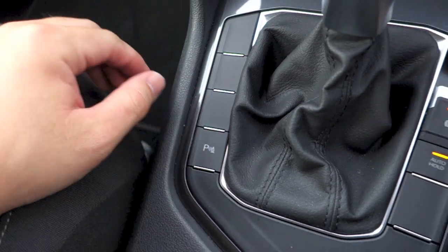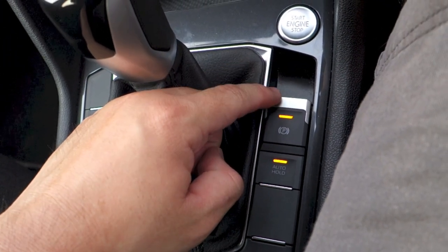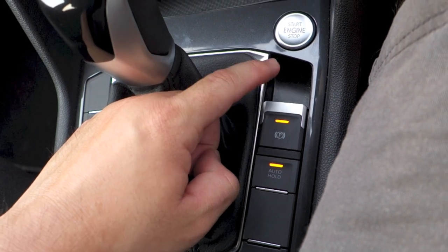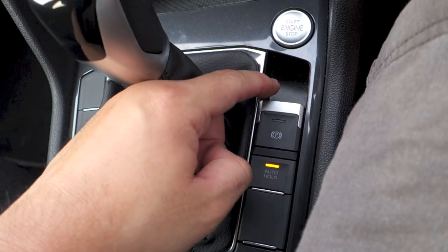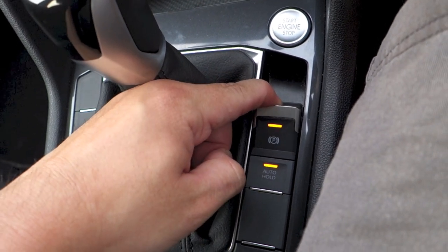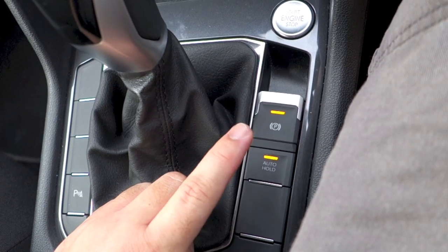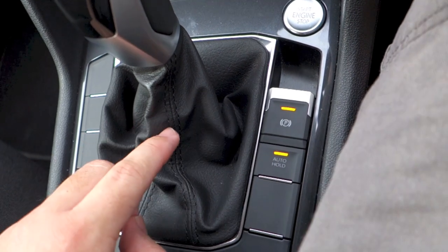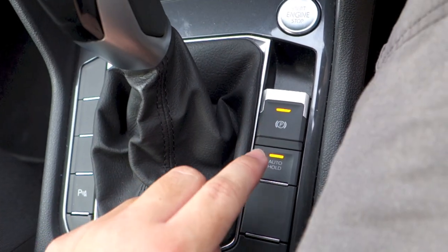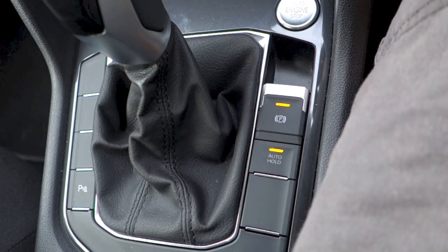Parking sensors. Right here is the Tiguan Allspace electronic parking brake. It is currently engaged. To disengage it, put your foot on the brake and push the lever down. To engage it, simply pull the lever back up. There is an auto hold function for the parking brake whereby, say, you arrive at a stop, such as a traffic light or traffic jam, the car is in drive, you lift your foot off the brake. With the auto hold function activated, the car won't actually move forward or roll back.